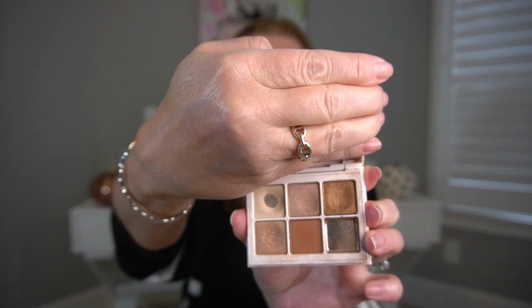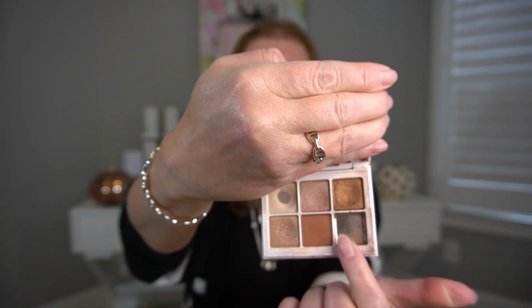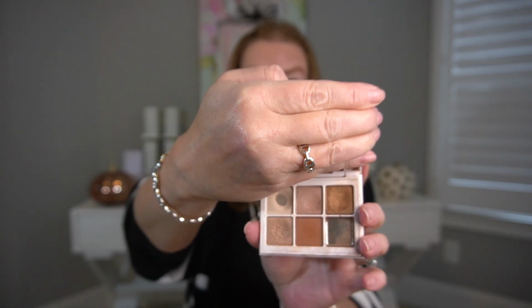For eyes, I love these palettes. I was so good on the last VIB sale. I bought very little, but I had hit pan and completely broken this one. This is from Fenty Beauty, color number 1. I completely broke one of the shades, and the dark brown is gone. So I did pick this up in the last sale, and here is the new one.